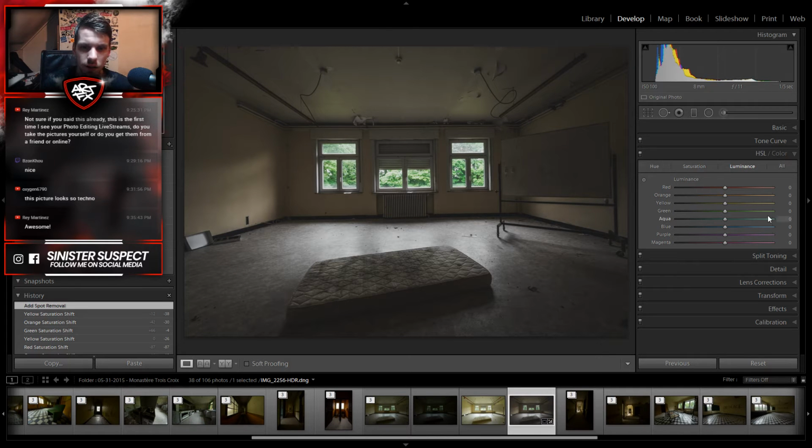Let's try playing with the luminance here. Let's see if we can first decrease the greens a bit, so we get a bit more detail in those windows. I'm going to brighten up the yellows here. See, decreasing the reds all the way doesn't even do that much. This affects the highlights on the floor, so I'm actually going to increase that a bit. That doesn't do much. And I bet the magenta doesn't do much either. No, the magenta doesn't really do much either. So I think this is good enough.